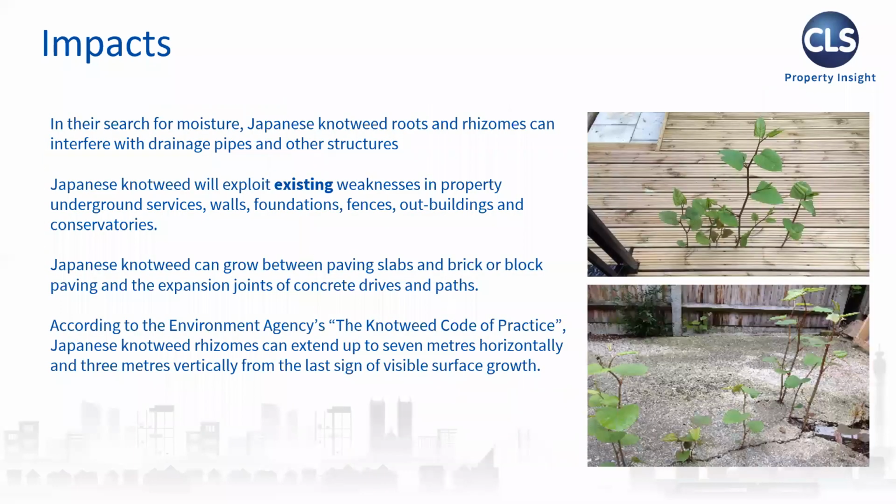Now, in their search for moisture, Japanese knotweed roots and rhizomes can interfere with drainage pipes and other structures, blocking and sometimes lifting pipework or clogging sumps and drainage pits. Other ground infrastructure can be put at risk, such as cabling. And of course, even where you have dormant root systems, in the event that you have to excavate the land to maybe replace pipework, drainage systems can and do expire. That excavation could reactivate dormant Japanese knotweed roots and create the outburst of the plants that you can see on screen.